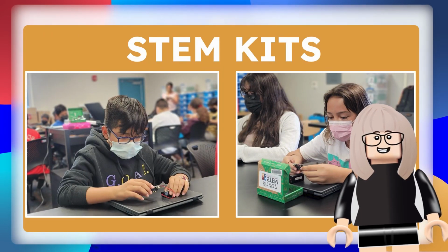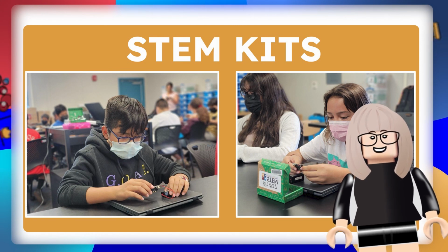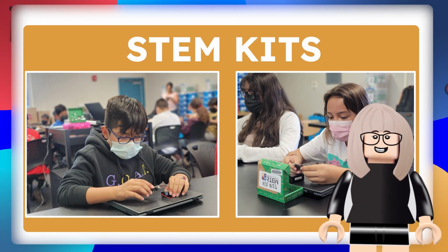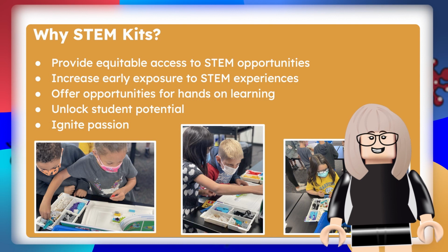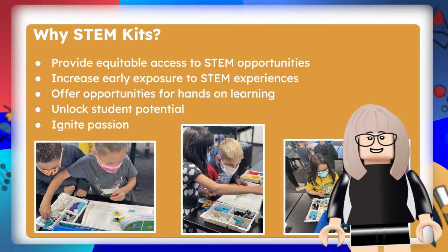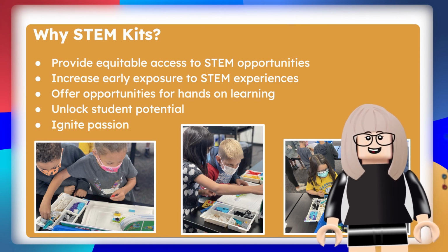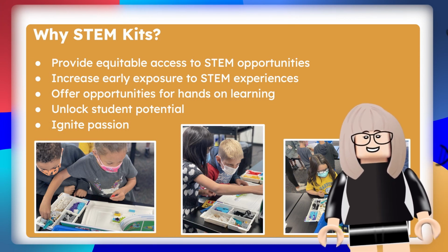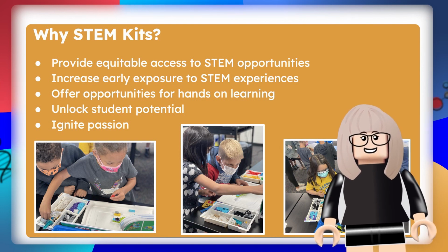In RUSD, we want our students experiencing STEM activities beginning in elementary school. To accomplish this, we created STEM kits for every elementary school in the district. The STEM kits provide equitable access to STEM opportunities and increase early exposure to STEM experiences. K-6 students will be able to engage in hands-on STEM learning, which can unlock student potential and even ignite a passion for pursuing a career in STEM fields.